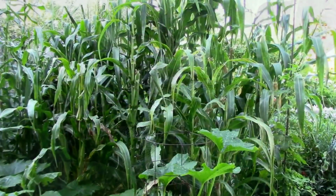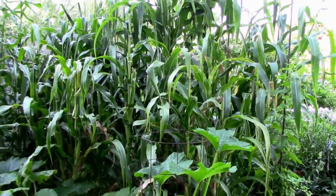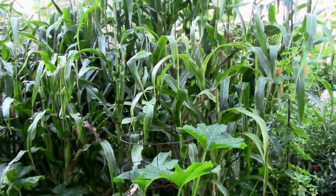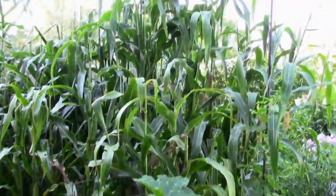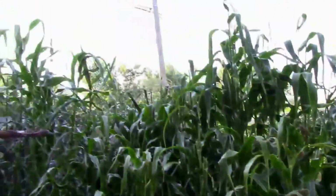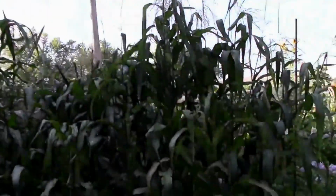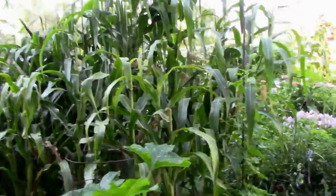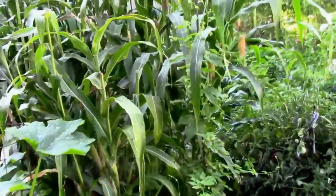In a week or two I'll probably be able to harvest some of that popcorn that was first to form ears. The glass gem corn is very tall. And that third type of corn, it's also getting very tall. Never grown it before. It was something I just bought at the grocery store as an ornamental.